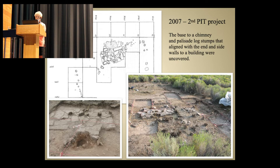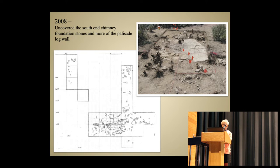In 2008, we went back with a small crew to finish excavating the outline of the building. By following the stumps of the palisade posts to the southern end of the building, we found the stone hearth foundation at the other end. This allowed us to pinpoint the size and shape of the building footprint.